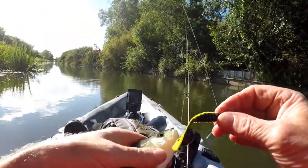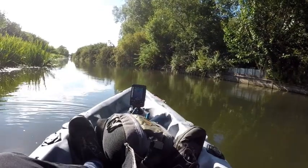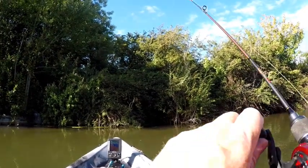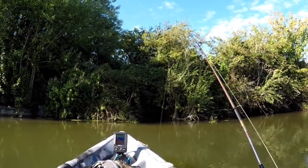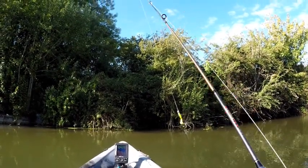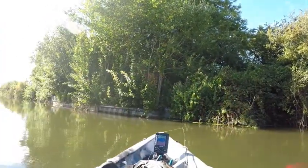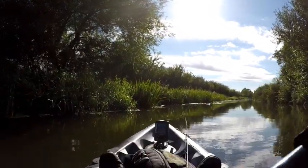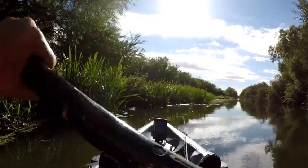I'm not fishing a wire trace, but I'm fishing barbless this time of year. Pike are few and far between. Of course, the advantage of fishing from the canal on this stretch is, as you can see, completely overgrown bank on the towpath side, on the footpath side, and completely inaccessible from that bank. So I'm fishing water that probably very rarely gets fished.